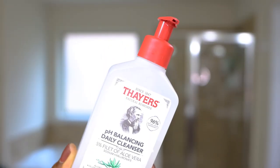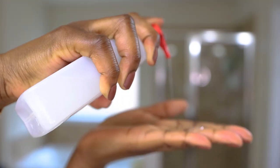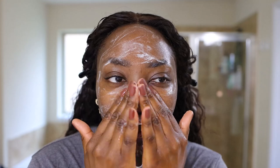Alrighty, now you'll still probably see some of the product on your face, whatever. We are gonna wash it all off with, now back to the Thayer's pH Balancing Daily Cleanser. I like to take a lot, like I said, it's like a jelly substance. Rubbing that together. Now this is a gentle cleanser, like I said. It doesn't feel stripping at all.